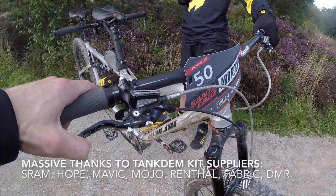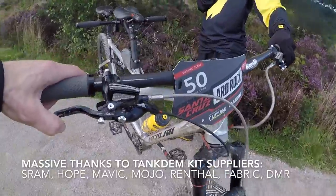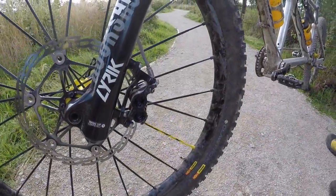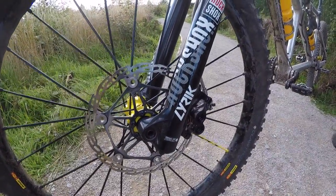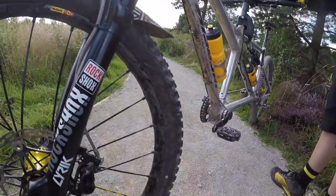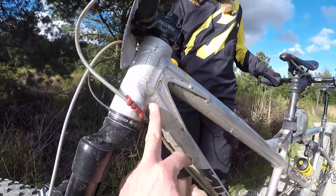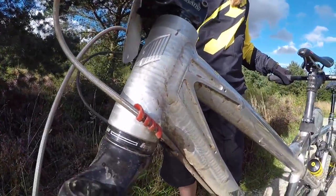Hope brakes, just because they're so reliable. I'm trying to get the new six pot out of them, but for the moment it's just these four pot stoppers here. 200mm rotors front and rear. The whole bike was built originally as a wheel test rig, because I suddenly had a load of 650 wheels to test. The gratuitous Nicolai weld shot, I mean, look at the scaling on that.